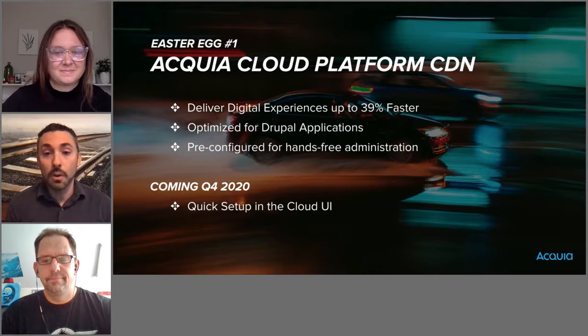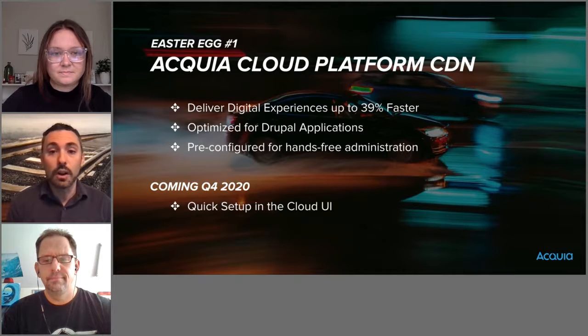So one of the lesser known and lesser utilized features that we've been releasing over the past year is the Acquia Cloud Platform CDN. There's a lot of really great benefits here in terms of performance and resiliency. Essentially with our regional infrastructure, we can serve content very quickly to your end users in that region. But if you have users that are outside of your primary region, you'll really want to take advantage of Acquia Cloud Platform CDN. This will make sure that you're being served by over 60 points of presence around the world to make sure content gets delivered really fast to your end users.